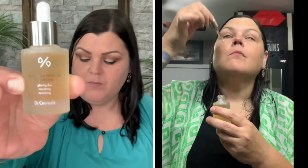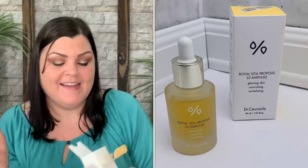And that is what the product looks like. This is a 30 ml or 1.01 fluid ounce. It's an energizing, boosting ampule, delivering nourishment and vitality to the skin. Directions: apply a few drops onto the skin and gently pat in for better absorption. So very simple and easy.